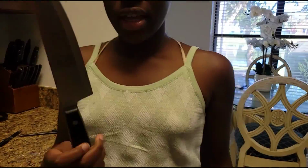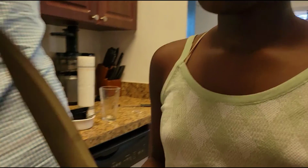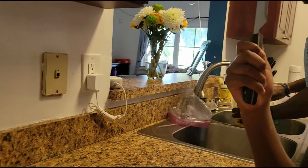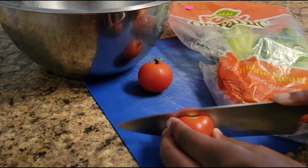And then they also have the tortoise food, which we're gonna get after you get the food. Get the sharp one. This one is not, you can't get that. Okay, anyways, don't use knives without parents and supervision, unless you're like a chef like me. This is a sharp one.